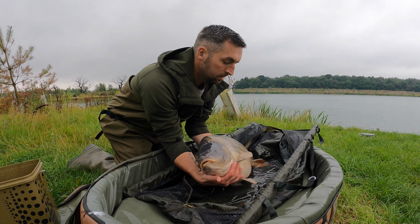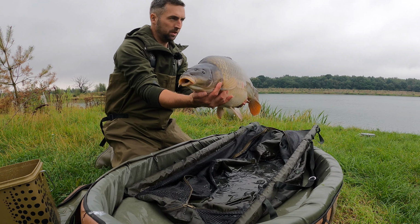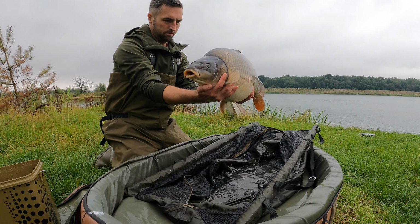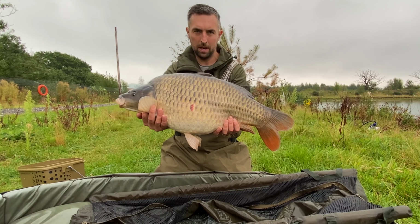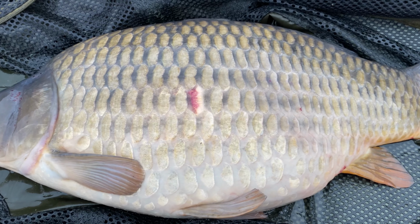So, there you go, first fish of the trip. And a PVA bag of mixed pellets. And a krill active wafter.